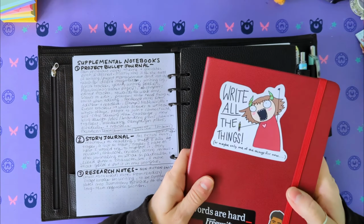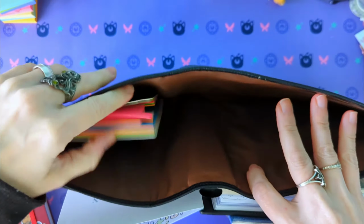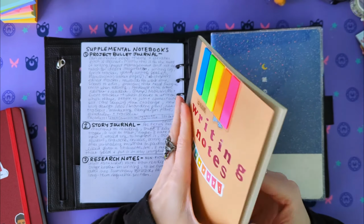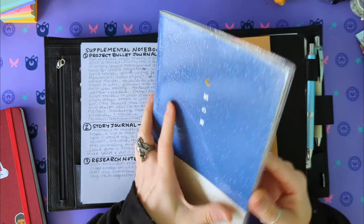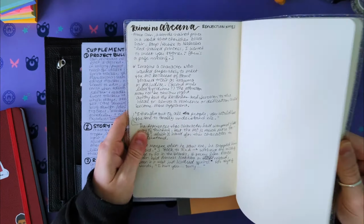So then also there are supplemental notebooks. Again, the project bullet journal. And then also I've got these two notebooks in the back. This has a gigantic pocket. I have a thing of post-it notes here. So this is my writing notes from craft books. As you can see, I haven't written anything. These are my page flags for when I'm reading. And then this is my inspiration mine, which I think I've gone over in other things before, maybe not.